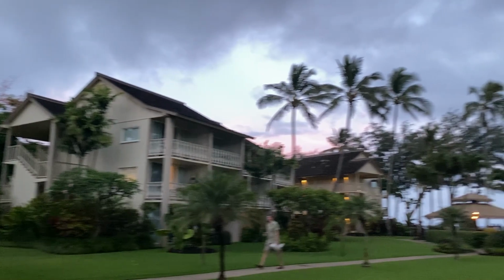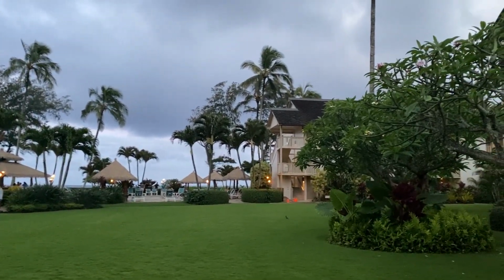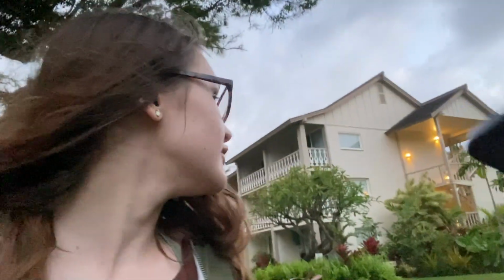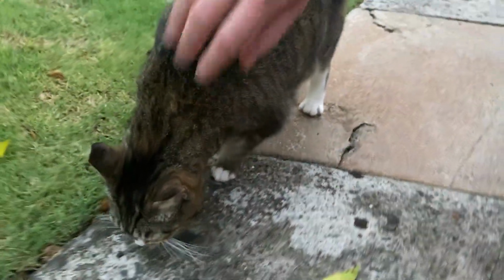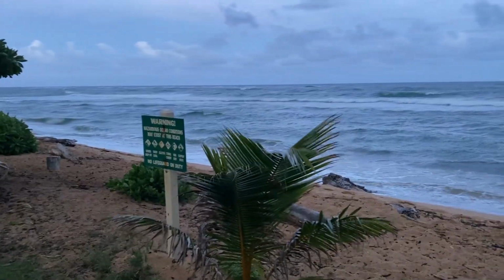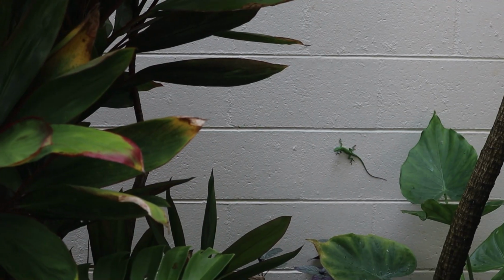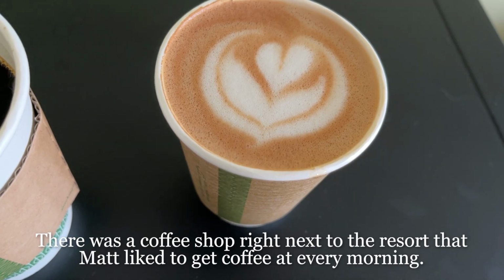So this rental we got for Kauai is very bougie. We feel like outsiders here, like we don't belong. We're not used to staying places this nice. Leave it to us to find the one cat and befriend it. The beach looks pretty wicked, but it's nice at this resort. I think it's the same with many other resorts. Pretty much has straight access to the beach. After a long day, we're finally back.